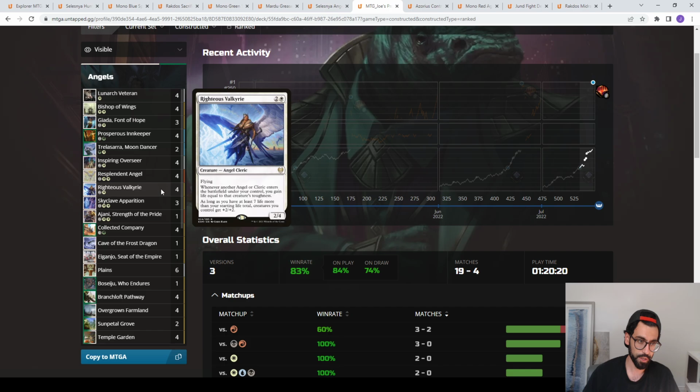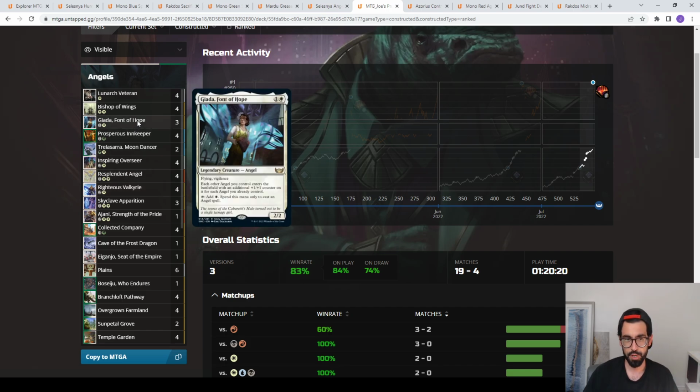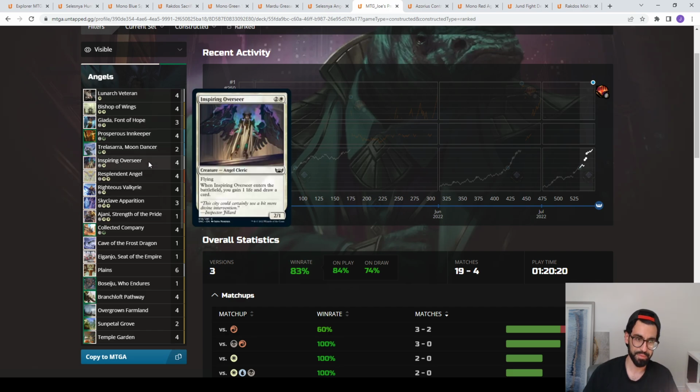Righteous Valkyrie, obviously very good. Giada, play a 3 of, 4 of, it's kind of weak. There's a lot of Fatal Push, there's Stomps, just lots of ways to kind of interact with it. It does some stuff, but not huge amounts. It's legendary as well, so keep that in mind. I think this is the card that I'm least happy with. There's just not a better alternative. Filters your draws, gains you a life, kind of gives you some value that way.